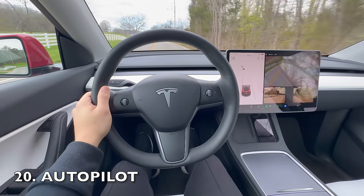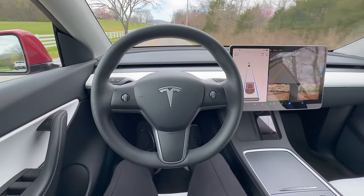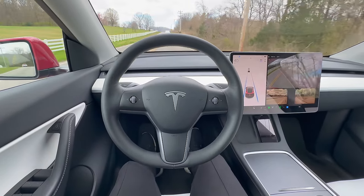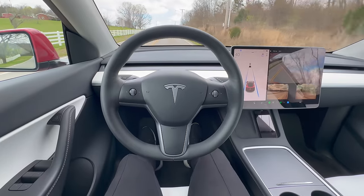One of the standout features of any Tesla is Autopilot. Autopilot is a suite of driver assistance features that come standard with the purchase of any new Tesla. It brings new functionality to your Tesla and makes driving safer and less stressful.